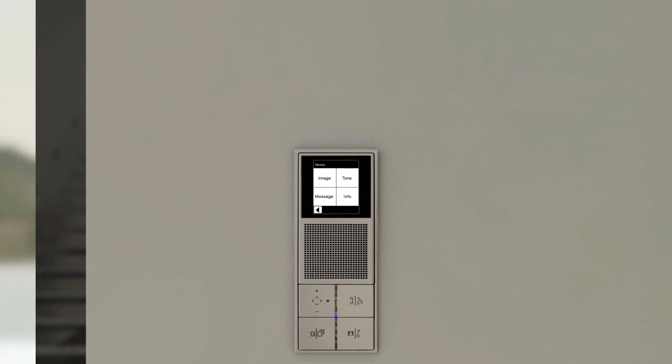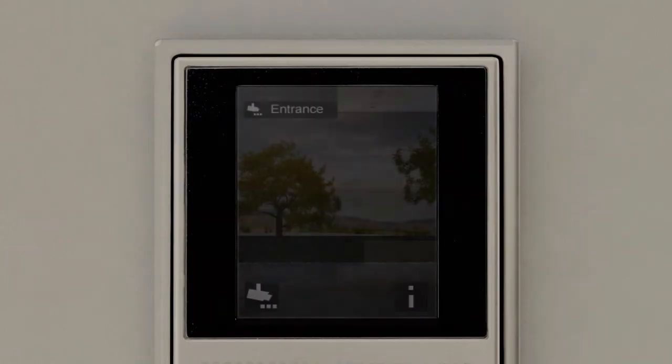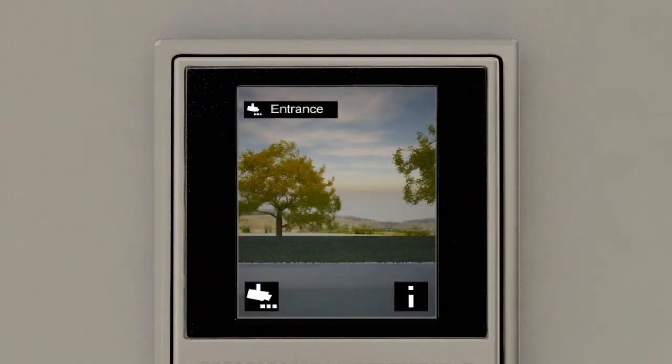If a message has been left, an LED on the keypad flashes by way of indication. The message can simply be retrieved. When the doorbell is pressed, the camera image is automatically stored together with the time of day. It can be determined at any time who was at the door while you were away.